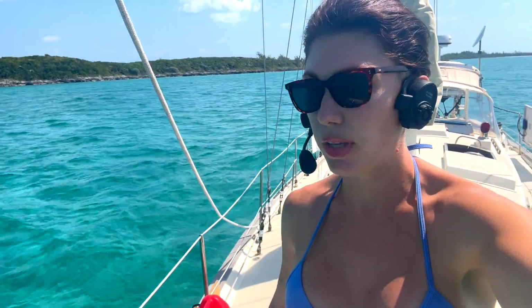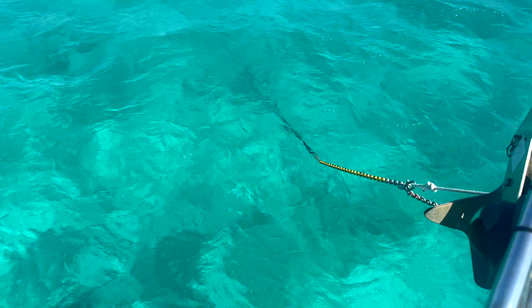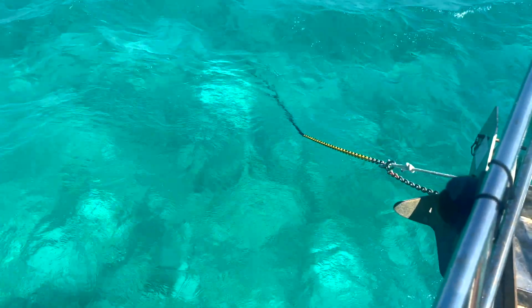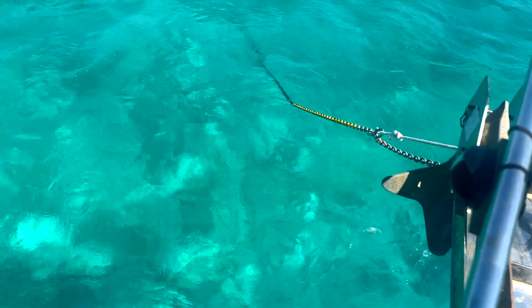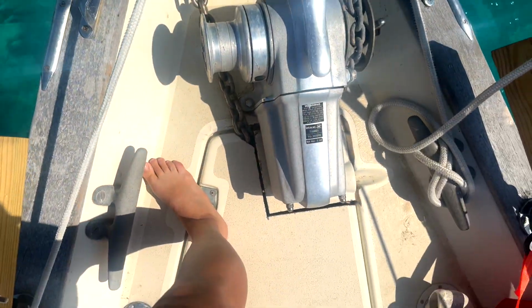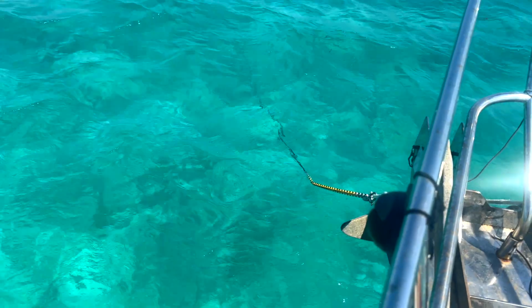So I'm gonna attempt to show you guys what I do when I pick up the anchor. Simple, but I'll go step by step. In clear waters like the Bahamas, you can actually see where your anchor is. And that yellow line there shows me 100 feet. So right now, out of our anchor locker, we have about 100 feet out.